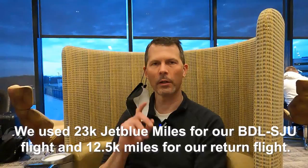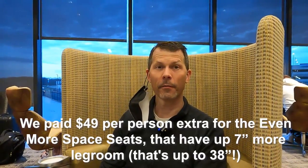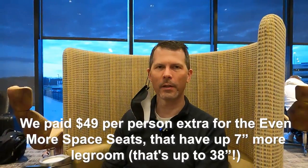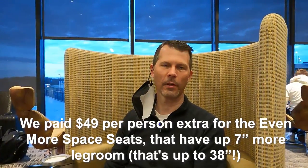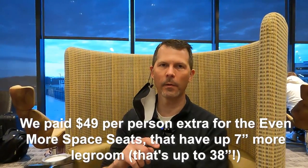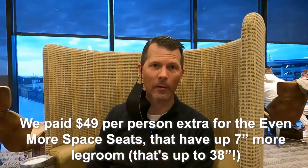So we paid 35,000 JetBlue miles for a round trip economy flight and paid another $49 to upgrade to the extra recline seats in row 11F for the exit row. They do recline, but the ones in front, they don't. And we're supposed to get priority boarding in group A before everyone else.